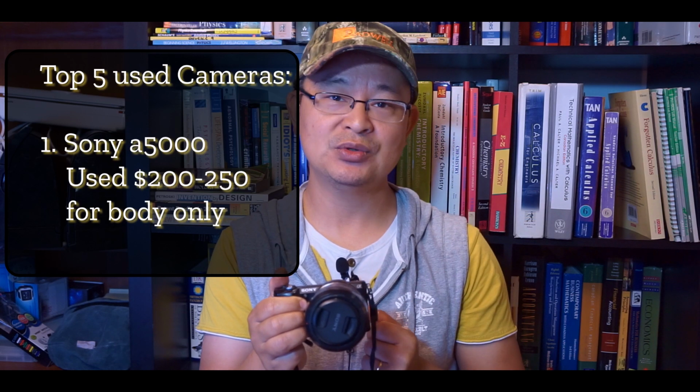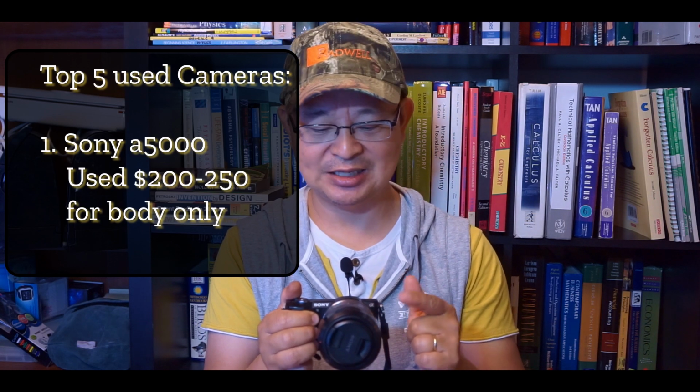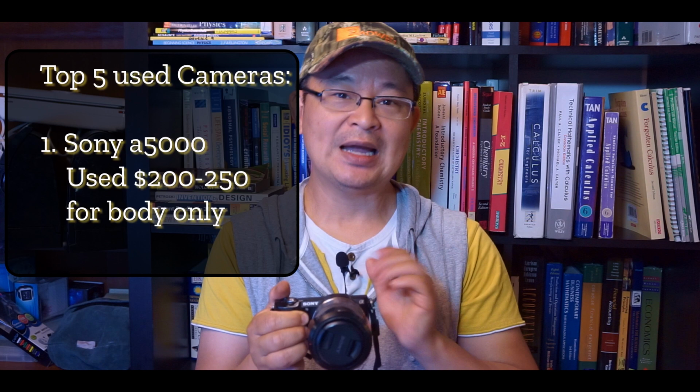You can get this camera used for around $200 to $250 without the lens. With a kit lens, I highly recommend getting the 18 to 55, and that will bring you up to around $250 to $300 used. Why I like this camera is that it does have a flip up screen like this one here, and it is an APS-C sensor camera, which means that it's quite big, so you can bring up your ISO all the way to around 1600. There's a bit of noise around 1600, but still I think it's usable for YouTube for sure. And if you have all the lighting set up, I think this is a very good camera for sure.